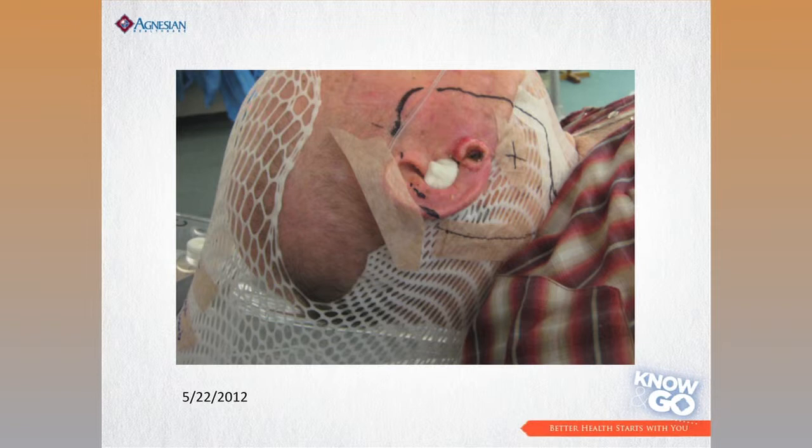Agnesian HealthCare has provided us with wonderful machines where we have all these different types of energy, photon beams and electron beams. They provide us with the different electron beam energies. We have multiple different electron beam energies, and we do CT-based treatment planning, and then calculate what the most appropriate electron beam would be. Well, when you use radiation, especially when you're treating a skin cancer, you have to try to maximize the dose to the skin surface.